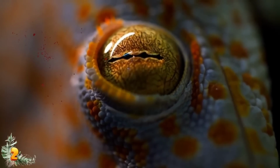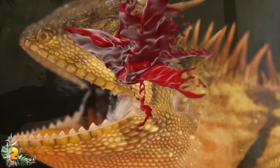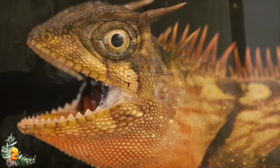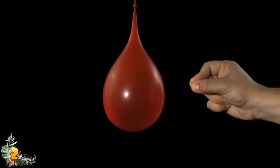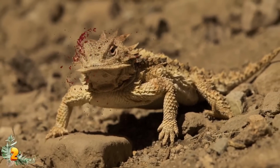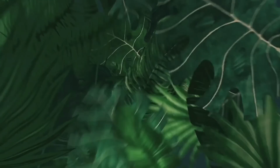According to an in-depth report on horned lizards by the BBC, there is a pouch beneath the reptile's eyes which swells and fills with blood. There is then a sudden surge of pressure inside the blood pouch, which works like a balloon filled with too much water. The pouch ruptures and blood squirts out in a stream that can travel a distance of nearly 6 feet. Imagine that!